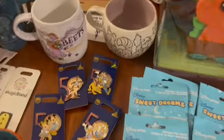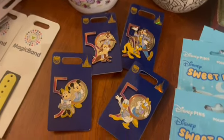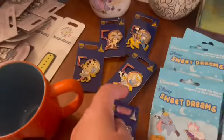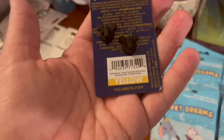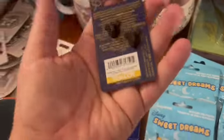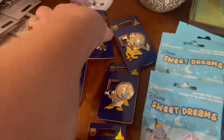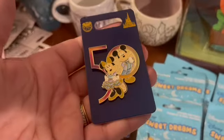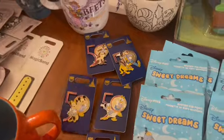Then I also had some 50th anniversary pins here that somebody had requested, just to kind of show you. Now remember, all of the pricing on the pins have gone up. So the yellow pins are now $14.99, but just to show you the pin and the price that they are. Okay, so there is that.